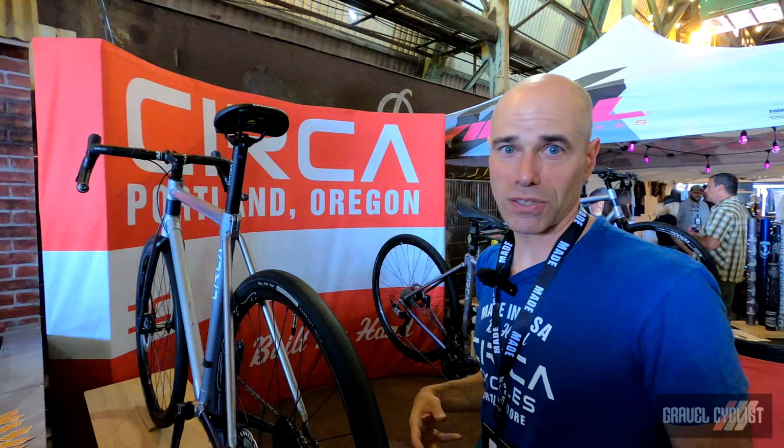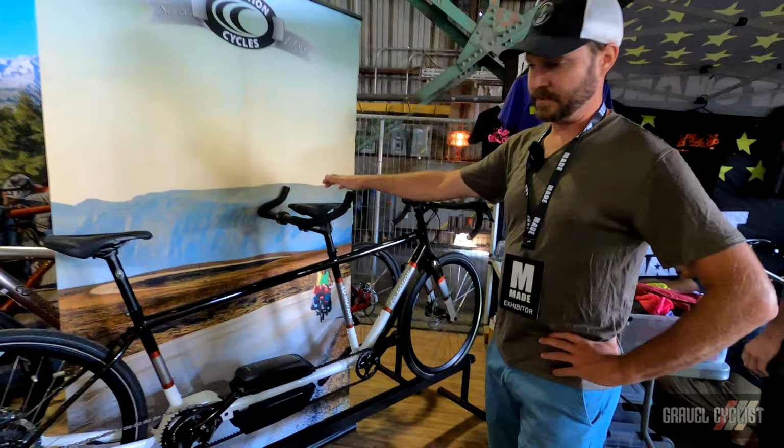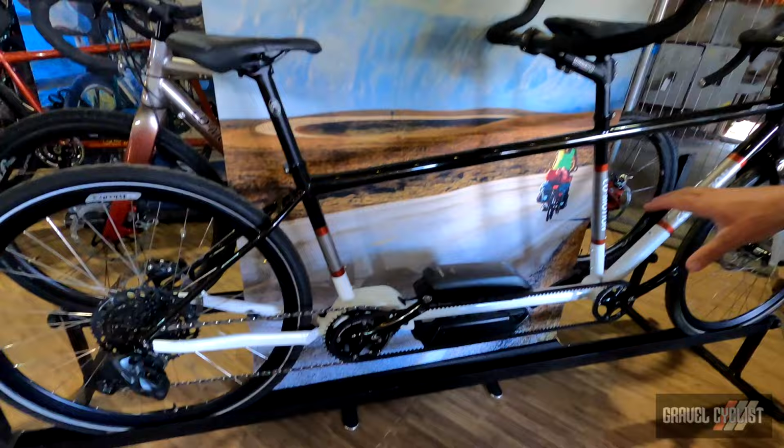My name's Ethan. I'm with Commotion Cycles. We hand-build bikes in Eugene, Oregon. We've been doing so since 1988. This is our 2023 Metolius Gravel Tandem. This is built with a Bosch Performance Line motor. Dual batteries have a range of about 50 to 120 miles, depending on power settings.